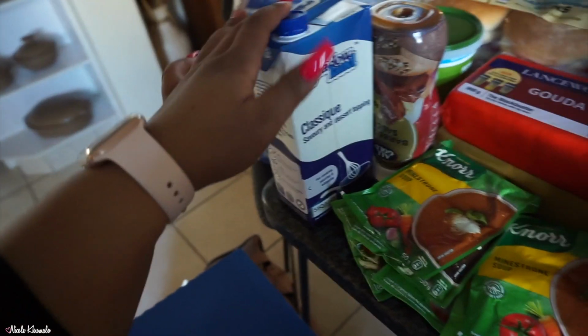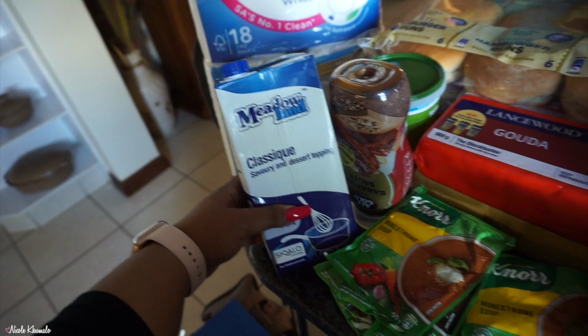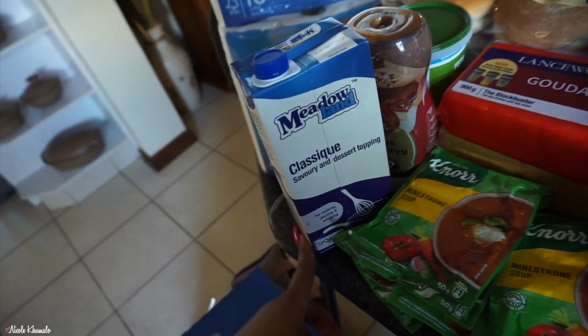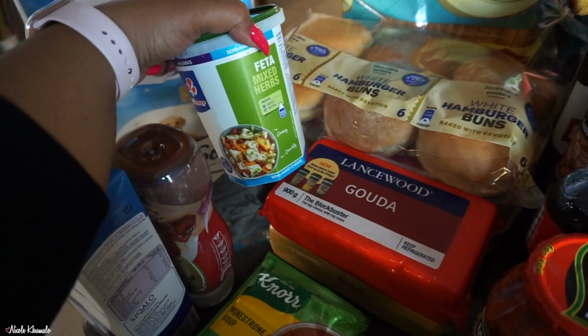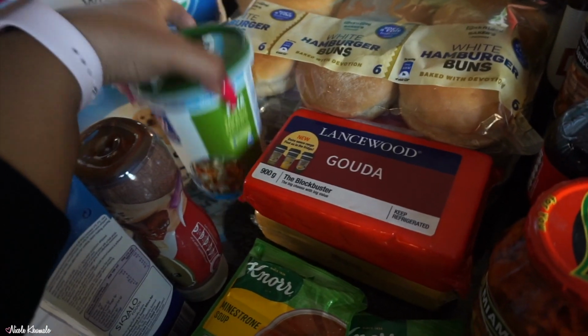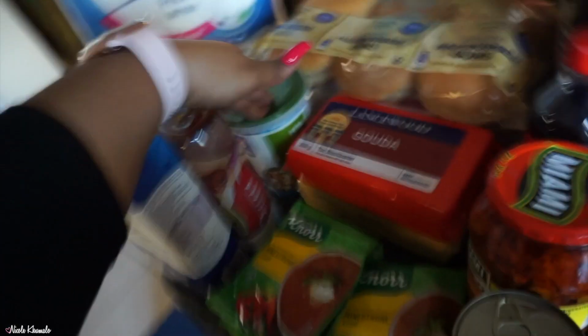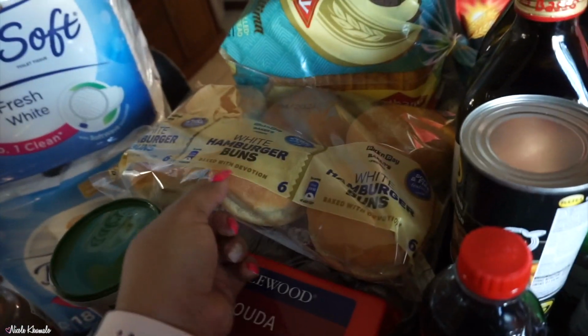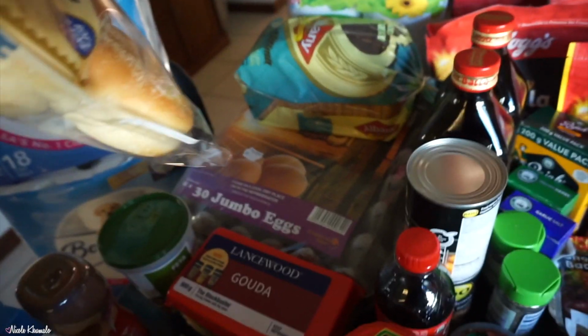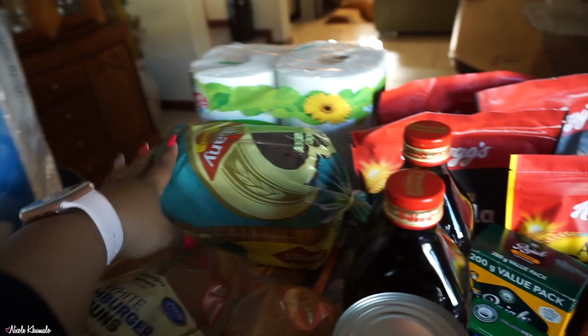And then moving on to the food and stuff, we got one of these classic creams. This is for cooking or whipping or pouring, so this is very versatile. We got a barbecue sauce, a feta mixed herb cheese. This is really nice, gives the salad a little bit of flavor. We have some white hamburger rolls here. Underneath we have some jumbo eggs. We have this kilojoule friendly bread.